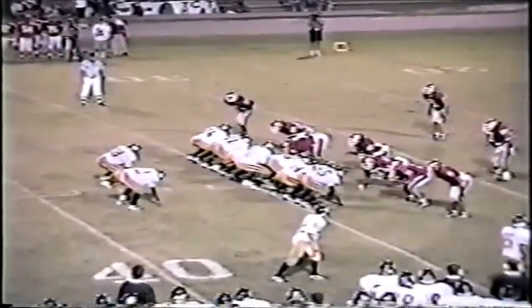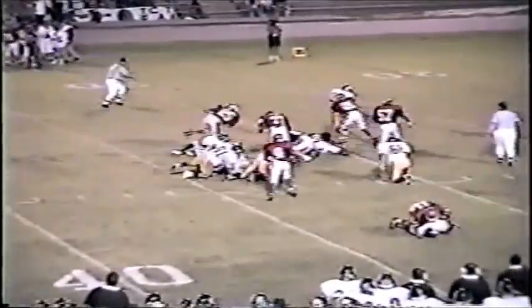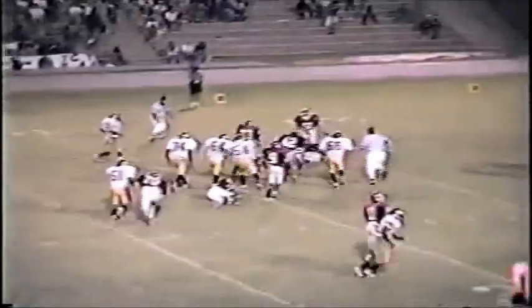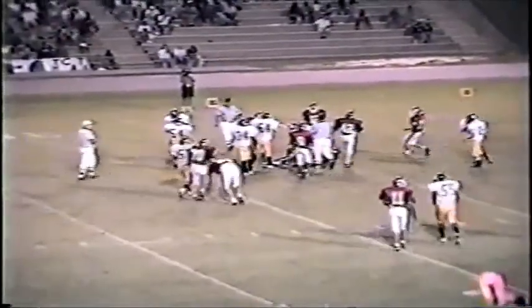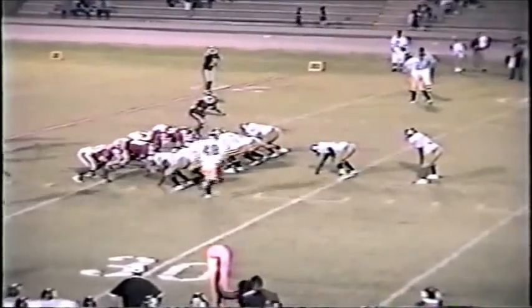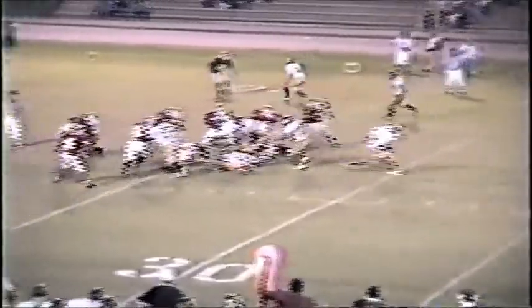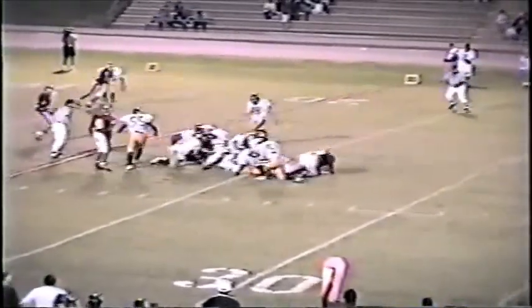The previous drive was a 9-play drive, Coach, which ate a bunch of time off the clock, and boy, our offensive line, they're opening up some holes up there, Coach. Trey Lacey, and Jimmy Peacock, and those guys. In the third quarter, it's 14-14. All right, we're going to the fourth quarter now. That's all tied up, 14-14. We've got a good drive going here.